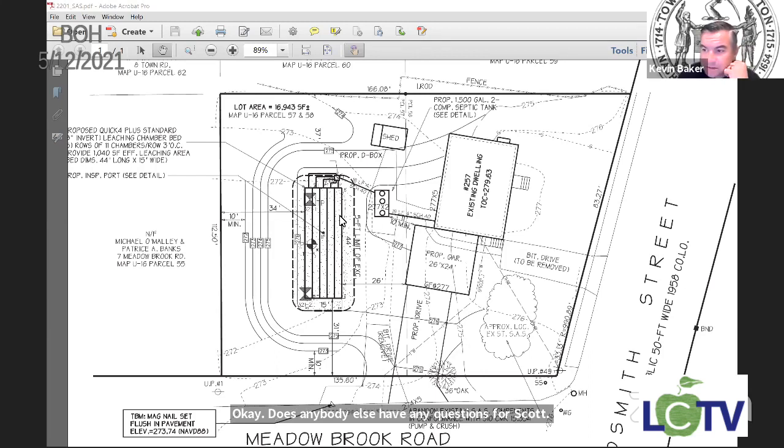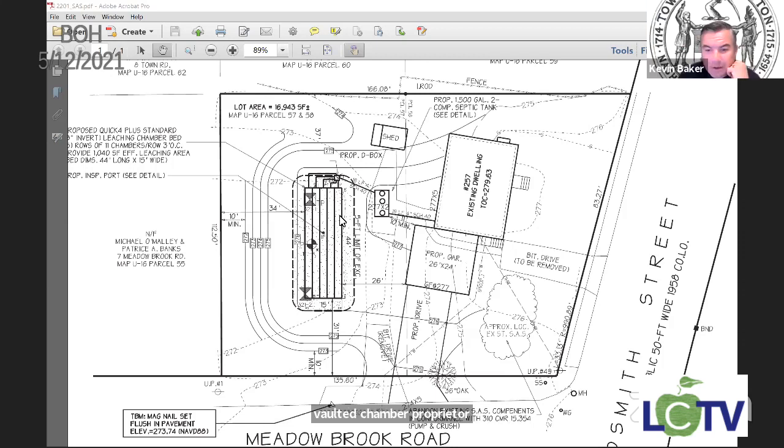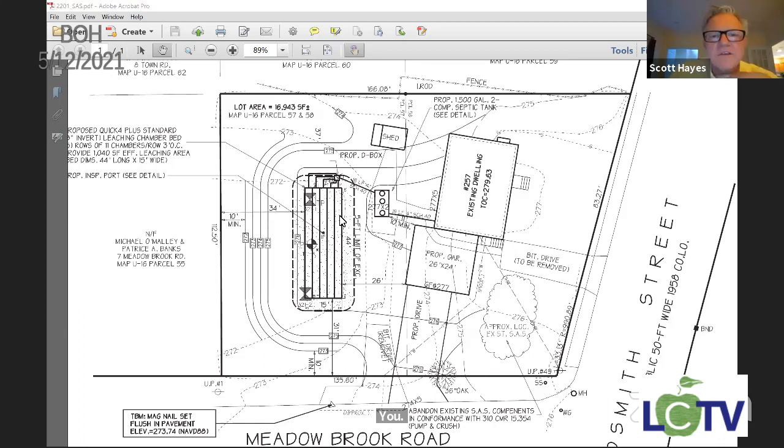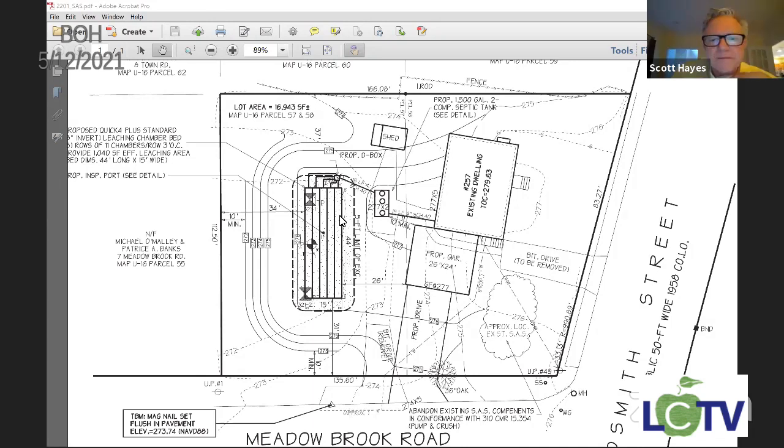What type of system is this? It's an Infiltrator high density polyethylene vaulted chamber, proprietary chamber. Because it's a low profile, your application had the check box that it was I/A. It is, yeah. So it's an alternative SAS. It's not a crushed stone bed. It's an alternative leaching area, soil absorption system. Allows a slight reduction in footprint area. What's your groundwater offset? 4 feet.